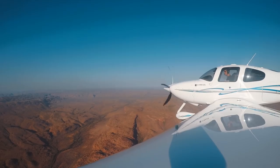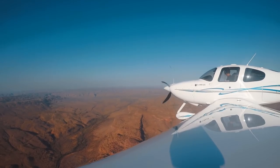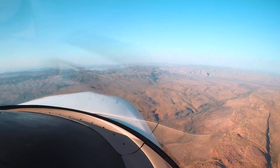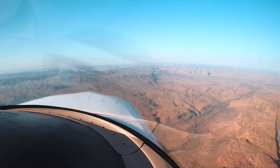Beautiful morning, it's nice flying this time of day as well, before the winds kick up and before the turbulence kicks in, you can stay a bit lower to the ground, and you don't have to wrestle with all of that turbulence like we normally do in the afternoons.